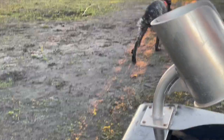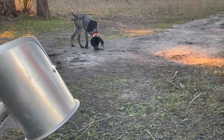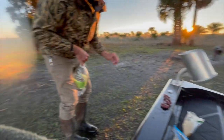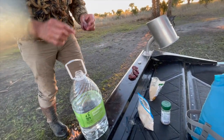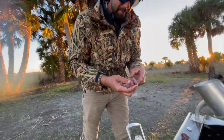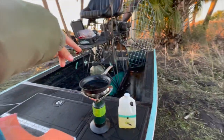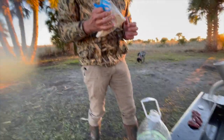He does not know what's going on. There's one. Cleaned off. There's a little heart. Try to get all the feathers off the best we can. Nice and clean. Can I just throw it in there? Put it in here.